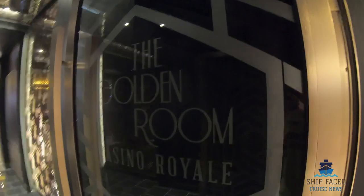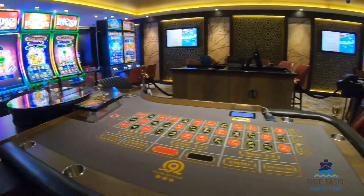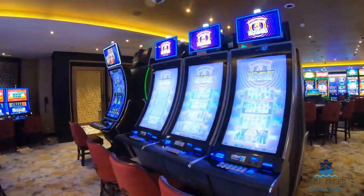They also had the Casino Royale, the Golden Room. To be completely honest, I don't actually know what this is used for. This is just like a smaller casino, so if anyone in the comments actually does know, please put it in the comments below, I'll be very interested.